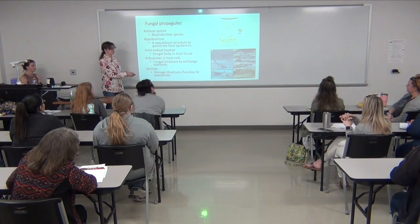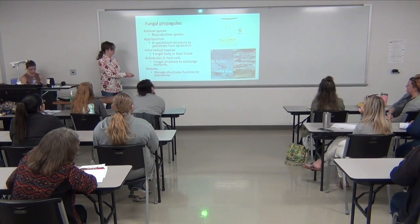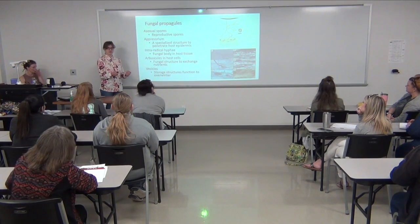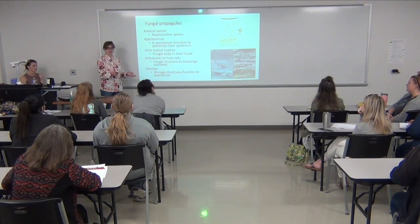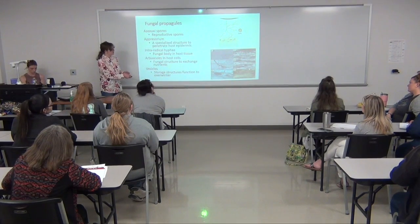And the vesicle is used mainly for storage for winter or in times of hardship, such as a drought. And then down here you have your arbuscules, which help increase surface area between the fungus and the plant. And it is not on this slide, but coils act fairly similar to the arbuscule and help increase surface area. And here are the coils right there.